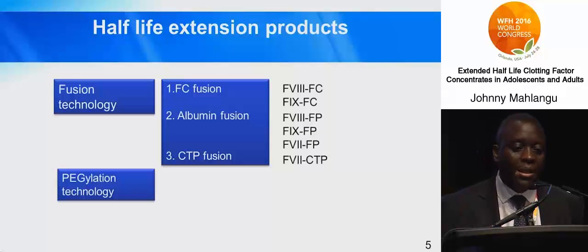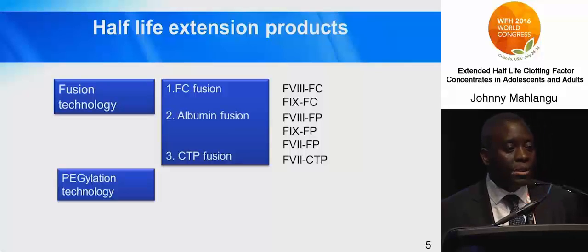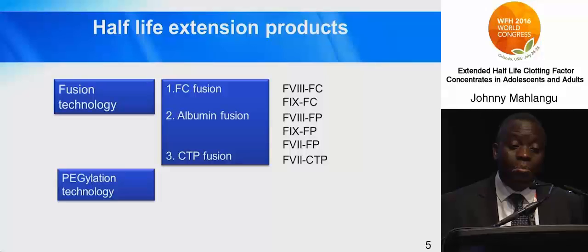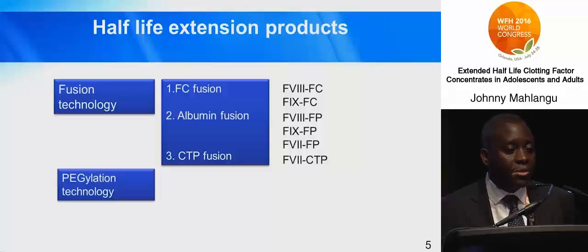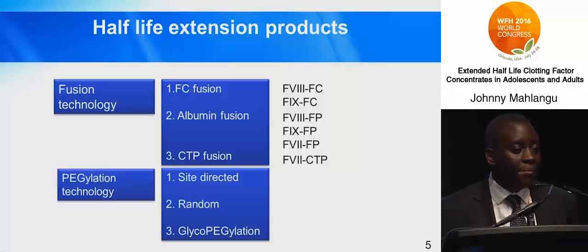And the products that have been used with all 3 of these approaches in fusion technology include the factor 8, the factor 9, and the factor 7. And because data has not yet been published, at least clinical data in the context of factor 7, I will not talk about that. What about the PEGylation approach?